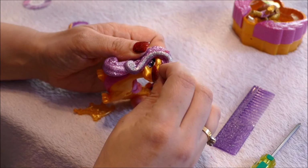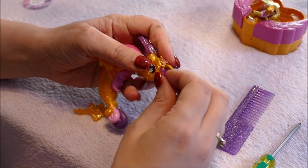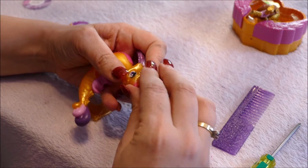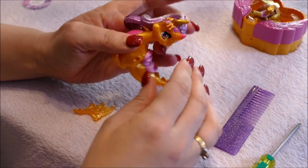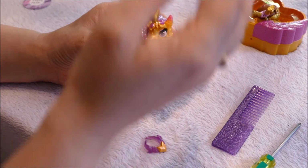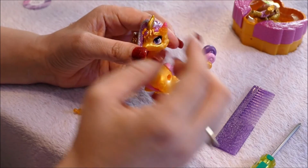So I've done this a couple of times. So you see I get one side in. I'm going to see if I can hold that other side in as I bring this one in and then push it. Finally! Honestly, that took way too long. I don't know if your one was easy, but I can see kids getting frustrated with this.